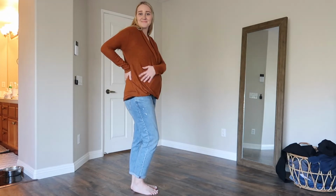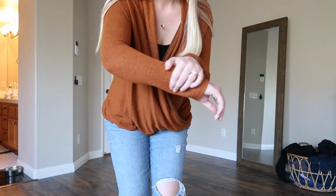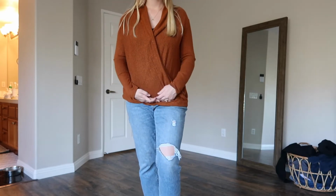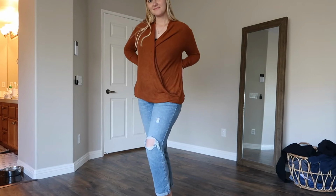It'll be perfect for your lighter, a little bit warm days, but not warm enough where you need to wear a t-shirt or something. I believe they have this in many other colors, and I might consider getting another one because it's so comfortable, and it also looks dressed up, and it doesn't look too maternity.